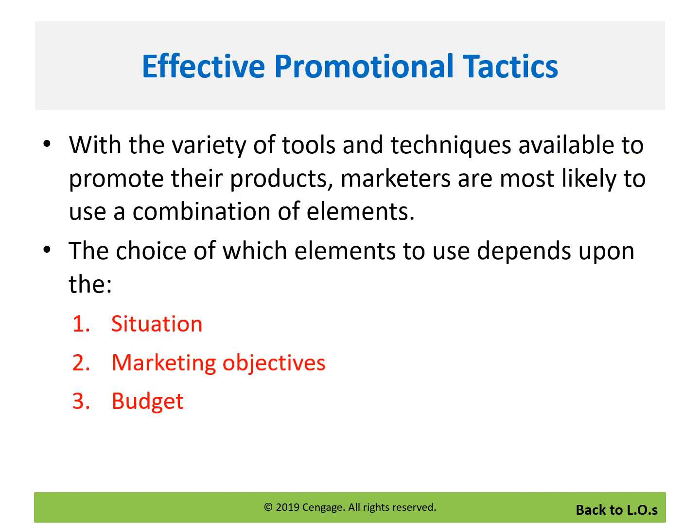Effective promotional tactics. With the variety of tools and techniques available to promote their products, marketers are most likely to use a combination of elements. The choice of which elements to use depends upon the situation, the marketing objectives, and of course the budget of the business.